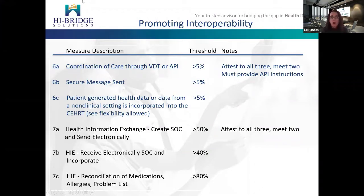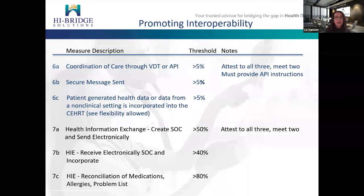These are very small thresholds, folks, greater than 5%. So the reason I say these are not that hard to achieve is because you can almost muscle through 5%, 5.1%, okay? And we can give you some advice on how to do that, and we have in previous webinars. 6B is send a secure message, and that needs to be from the provider to the patient.